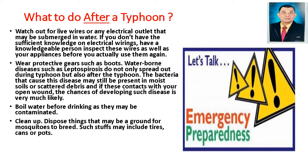And of course, boil water before drinking as it may be contaminated, so that you will not get any bacteria from your drinking water. Clean up. Dispose of things that may be a breeding ground for mosquitoes, dengue. Such stuff may include tires, cans, or pots. So these are the things that you need to do after a typhoon.